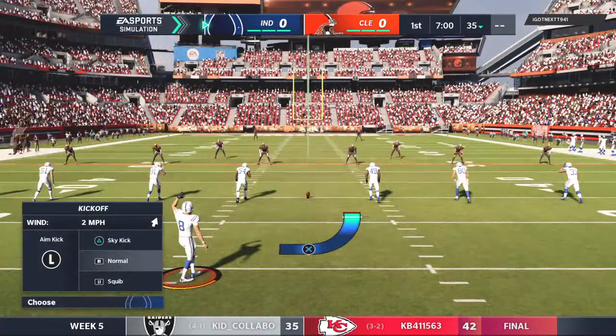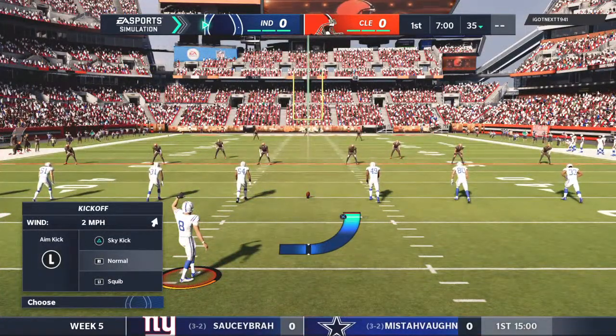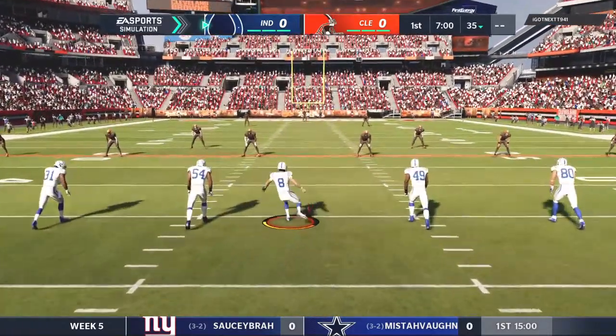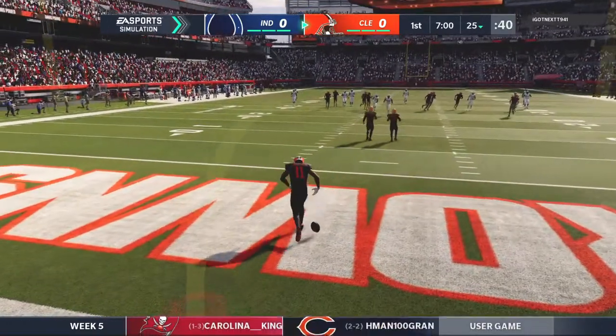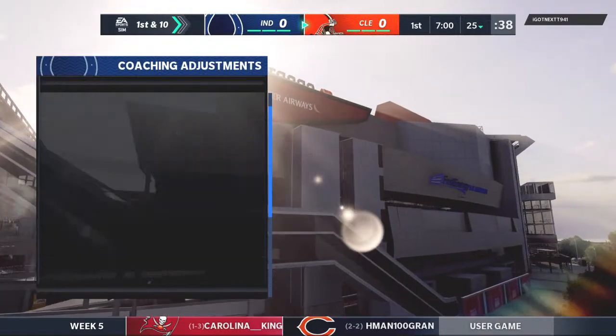Rigoberto Sanchez to kick off for Indianapolis. Seems like we were just starting training camp, but here we are in October, and off we go on EA Sports. Taken about 7 yards deep, and no run back here, so they'll bring it out to the 25.